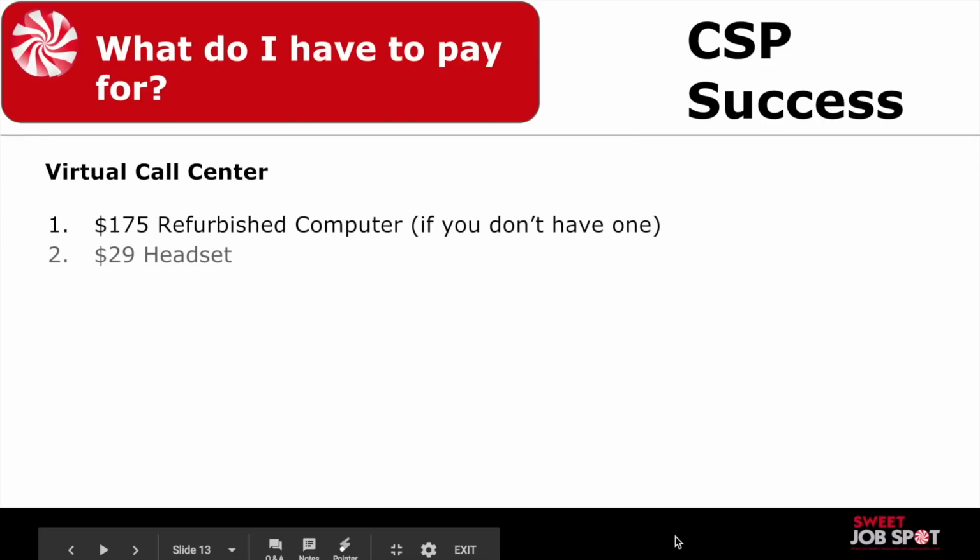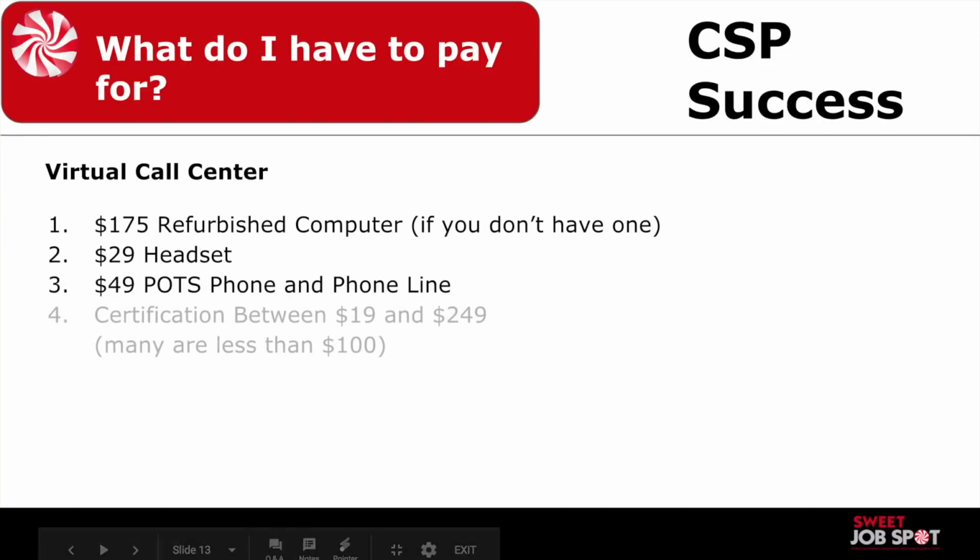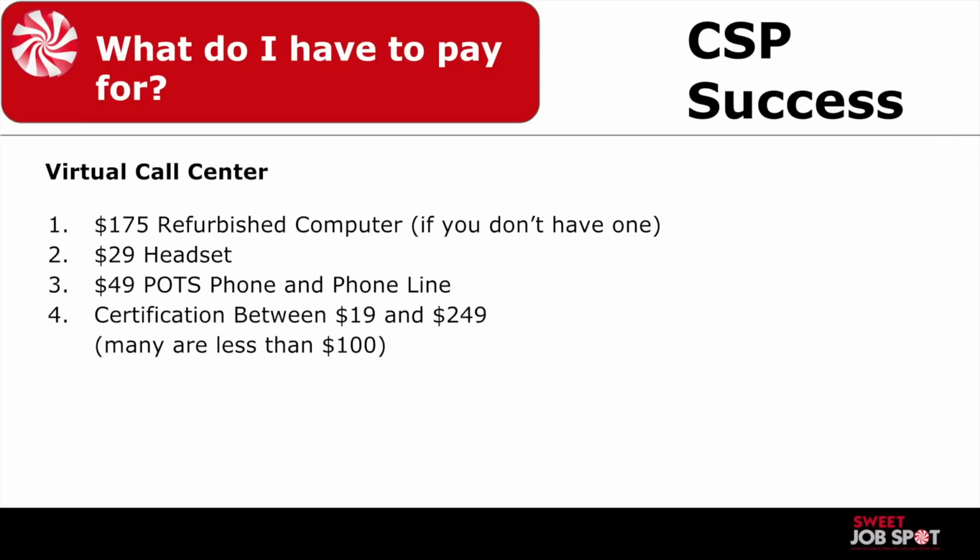Okay, so if you have a virtual call center and you work with us, you may have to pay the price of a refurbished computer. You can get one locally for about $175. Some of them online are roughly around $200. For $29, you can get a Logitech or one of our other brands of headsets that are available out there. If you're a gamer, you might already have a headset. For $49, you would get both a telephone line and an actual telephone.